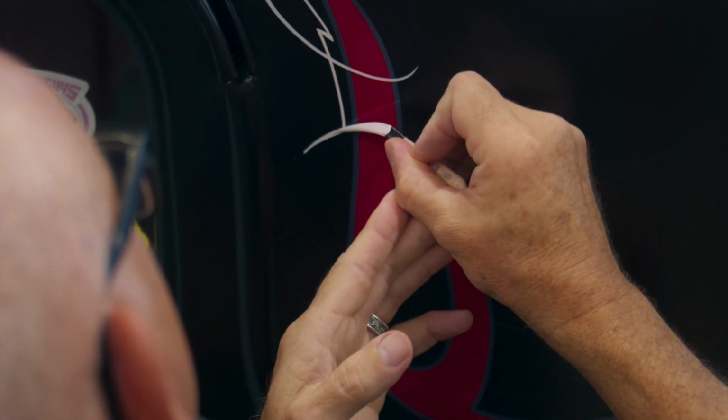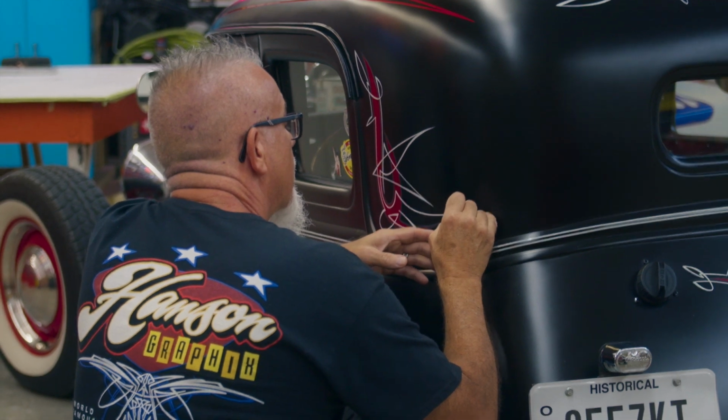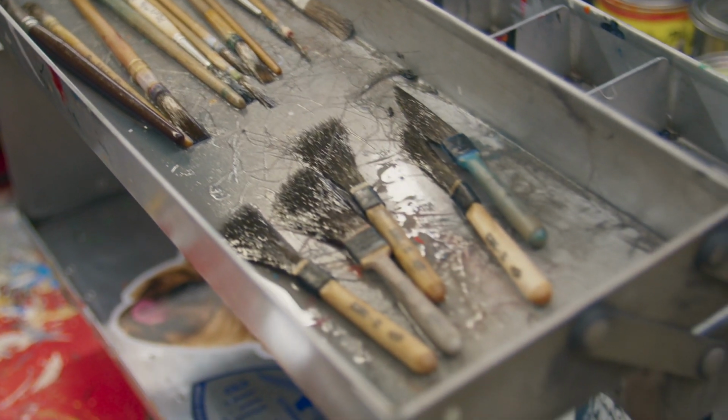I found the love of pinstriping because I saw the small skinny lines on the custom cars and motorcycles, where they're just pulling and making shapes. My parents bought me some paintbrushes when I was 15. And I remember it cost $70.31 because my mom said, I don't know if we should spend that much money on some brushes if he might not use them. But I always told my mom, that was probably the best money you ever spent on me.